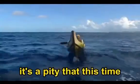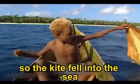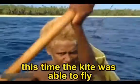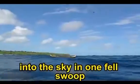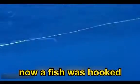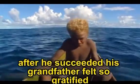It's a pity that this time Jack didn't control the boat well, and he didn't catch any fish, so the kite fell into the sea. Jack had to try again. This time, the kite was able to fly into the sky in one fell swoop. Jack's efforts were not in vain, and the kite quickly responded. Now, a fish was hooked. This is the first time Jack has caught a fish with a kite. After he succeeded, his grandfather felt so gratified.